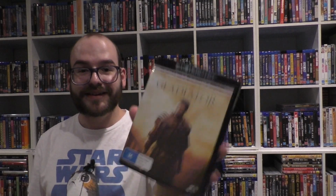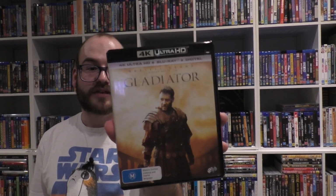If I take out my version of Gladiator, which I believe is a Universal release from 2018, you'll notice that it does not have any of that stuff written down on it. It doesn't have collector's edition. It's strictly a new thing that I believe came into release in late 2021, definitely 2022. And this comes with the exact same stuff. You get 2 different versions of the film, the extended version and the standard theatrical cut, and you get audio commentaries and other special features.